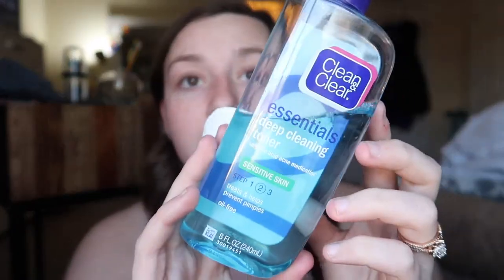The second thing I do as soon as I get out, which is also extremely drying to your skin, is the CLINIQUE Essentials Deep Cleaning Toner. This is step two, but I don't use step one or three. It treats and helps prevent pimples, and it is oil free. I'm actually about to use this because I got off of work about an hour ago and I just laid down because I was exhausted. But you just get a little pad and clean your face, which is what I'm doing right now. I don't always do it in these steps, but these are the four products that I use.